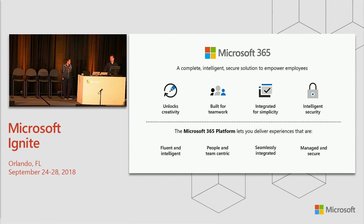Also, tailoring software to the way that you work is also important. With all these new incoming messages and things that you have to deal with, that you have to focus on, the software should be able to be relied upon to focus on what's important to you. So building these people and team-centric experiences that focus on giving people the right tools at the right time, that's definitely something that we want to make sure that we support fairly well.